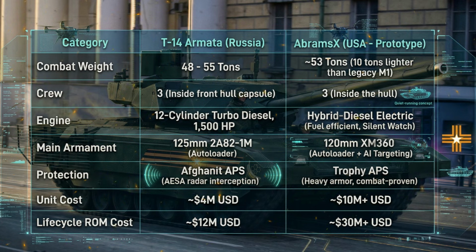But the US completely flexed when it came to the power plant. We all know the legacy M1 Abrams uses a gas turbine engine that drinks fuel like a jet engine on afterburner, creating massive logistical headaches. The AbramsX ditches that for a hybrid diesel-electric engine.